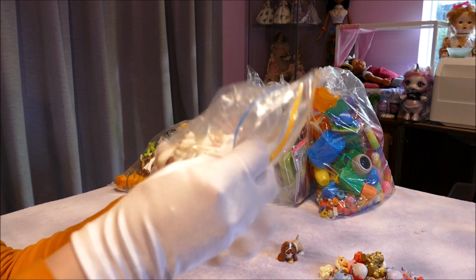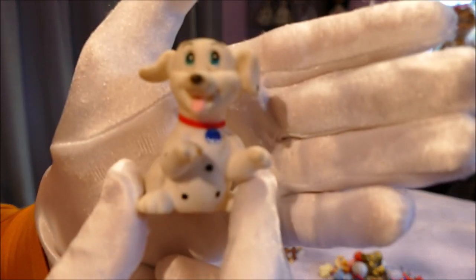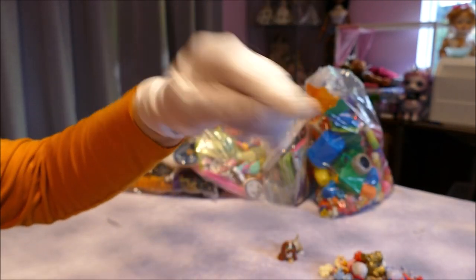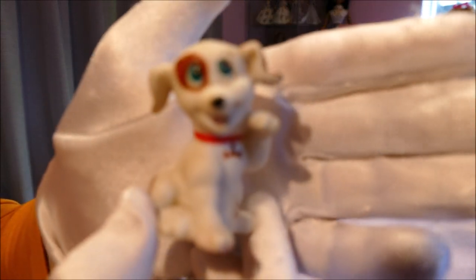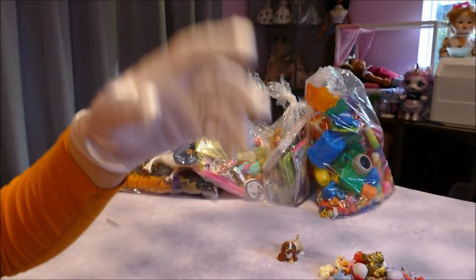So let's see what else is in the... I think the magic diaper pet is just going to be it. Yeah, this little fella, nah, he's not going in there. He's going on the ground. He's going into the sorting bag immediately. Oh, same with this little sweetie. Bit dirty too. Glad I got my gloves on.